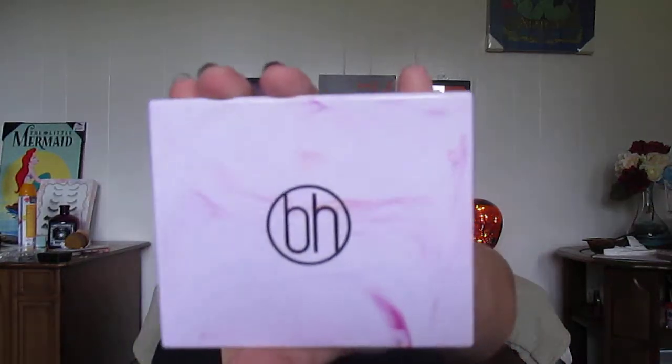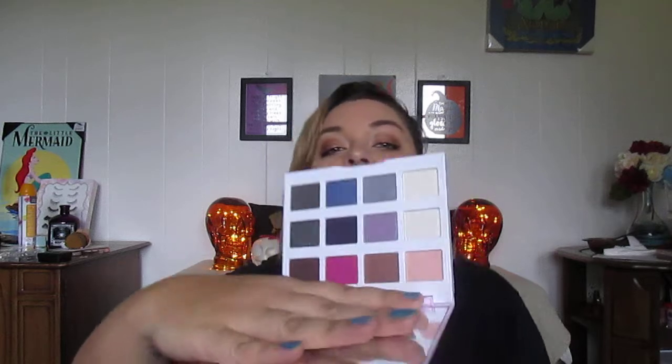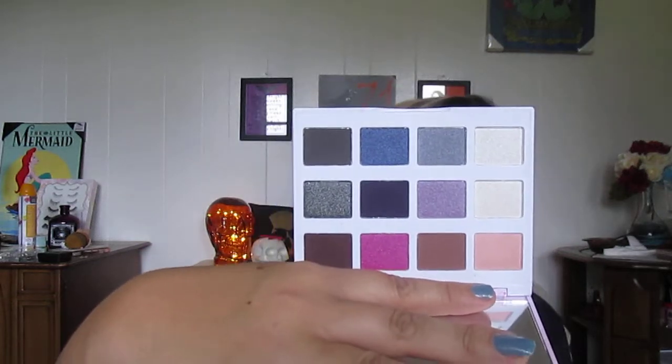Then we've got, what is this one? The Cool Stone Marble Collection, which the box just looks like this, just a white box. And then the palette itself looks like a pinky purple marbled palette. And you open it up and it's got a nice big old mirror in it, and then the shadows look like this, which are just right up my alley. You know, dark purples and pinks and browns, and I know I'm not wearing any of that on my face today, but that is the kind of stuff that I usually go for, those sorts of colors.